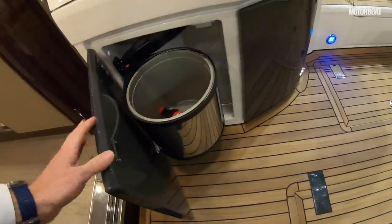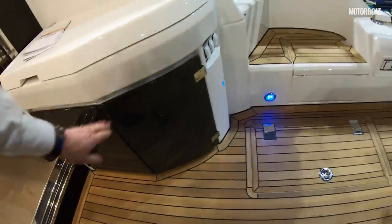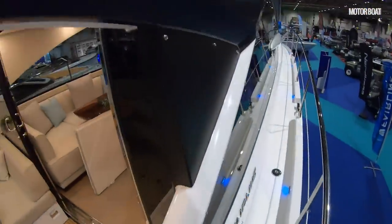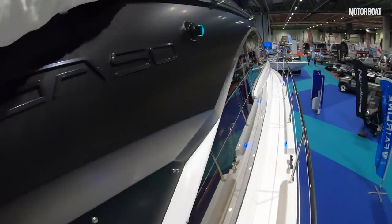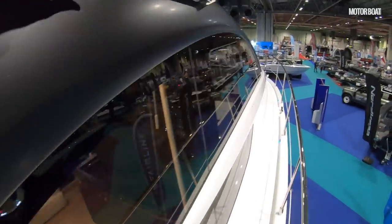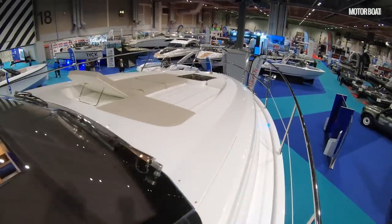And then behind there, there's a bin. And yet more storage. Now you see, we'll just sneak very carefully along here. This is this black hardtop I was talking about, but you can see there are rails here, so you've got the grips on both sides as you move forward. Be a little bit careful here, but there we are, up on the foredeck.